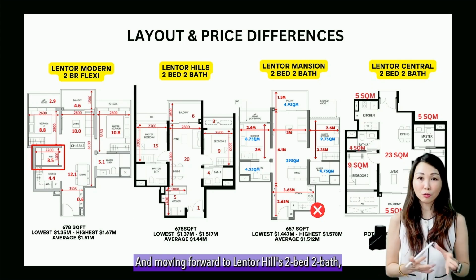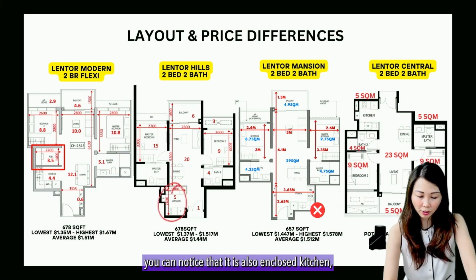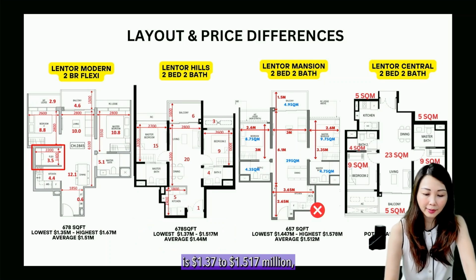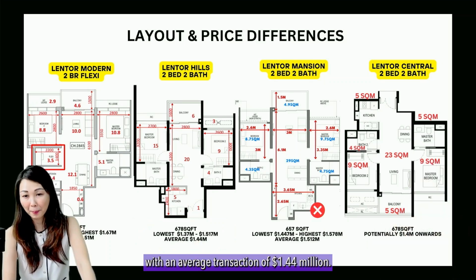And moving forward to Lentor Hills 2-bed, 2-bath, you can notice that it also has an enclosed kitchen, it's a dumbbell layout, and their transactions range from 1.37 to 1.517 million, with an average transaction of 1.44 million.